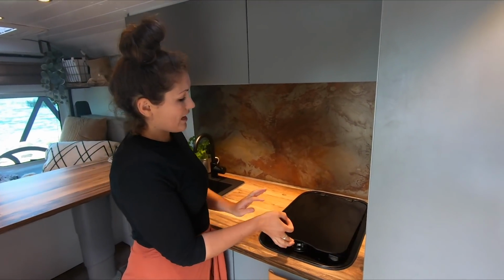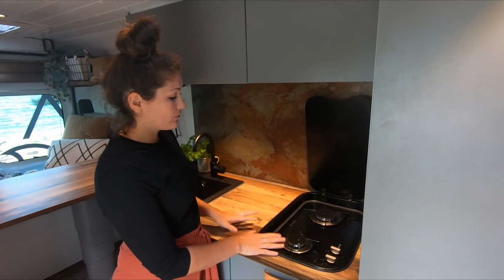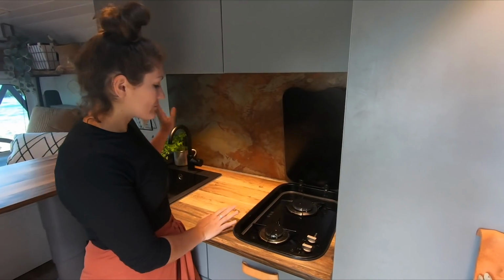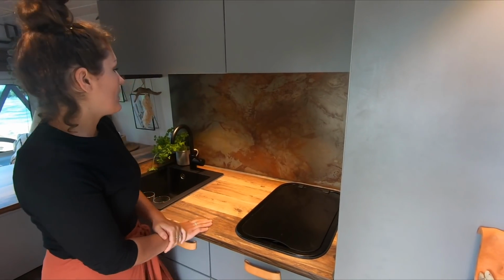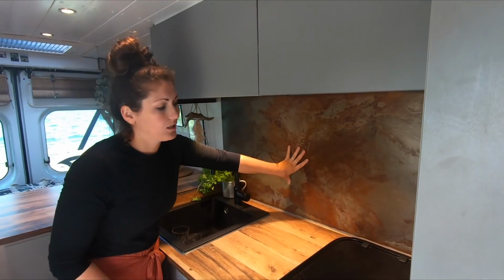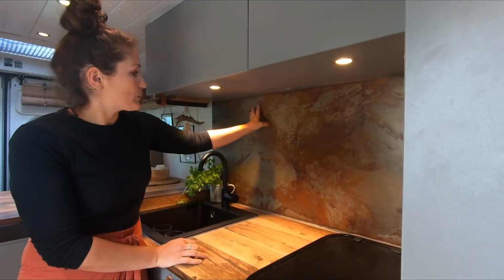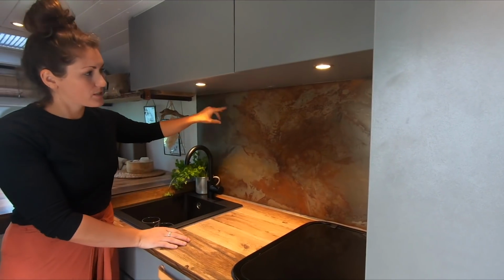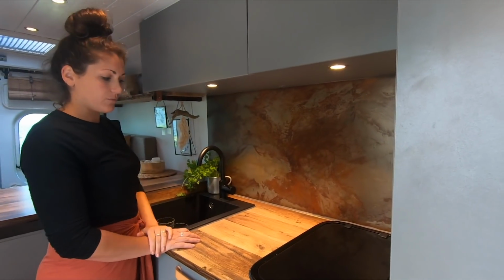Here we have our big gas stove with 2 big plates, so you can use normal pots and dishes to cook. And if you are finished, just close it. And as you can see, we have a special back wall in the kitchen. It's made of steel. It's just 2mm steel, and we worked on it with a little bit of vinegar, so it gets this rusted look. And yeah, it protects the wall from everything you cook here.